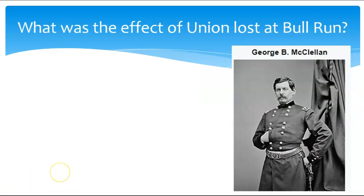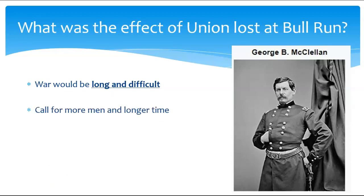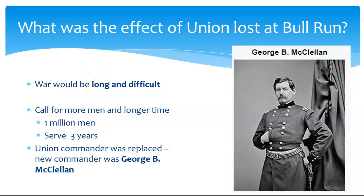The fallout from the Union loss was shocking. First of all, Irvin McDowell is replaced by Abraham Lincoln, and they put this man in charge, George B. McClellan. He's the Army of the Potomac's commander and overall general in charge. Basically, what both sides quickly realize is the war is going to be long and difficult, and Lincoln calls for more men to serve for a longer time, basically 1 million men for 3 years, or the end of the war. So that's basically how we end the first battle of the war.